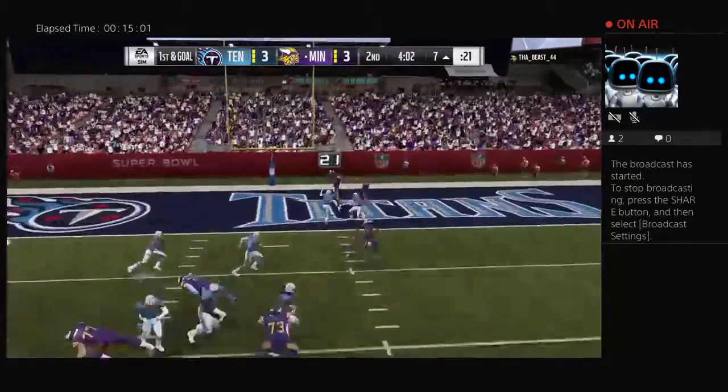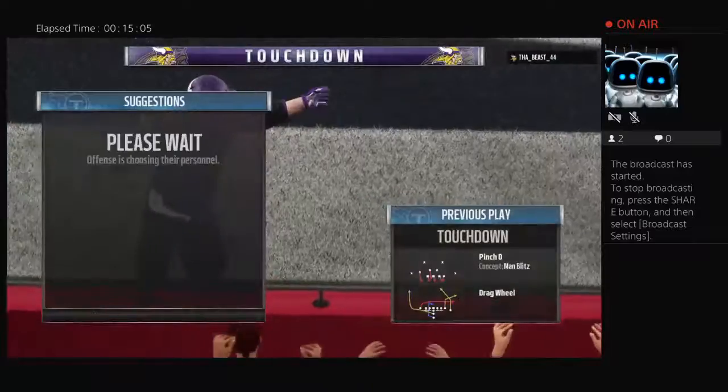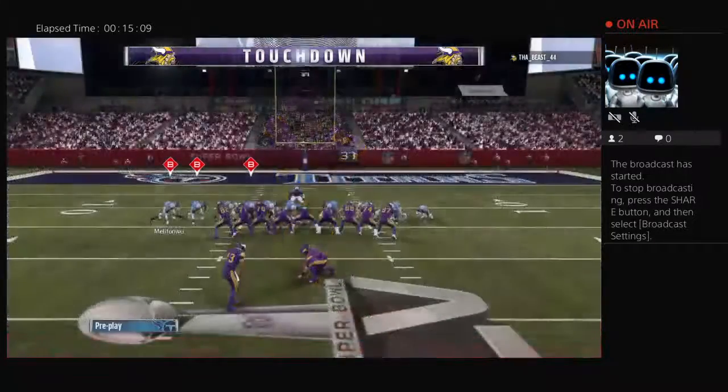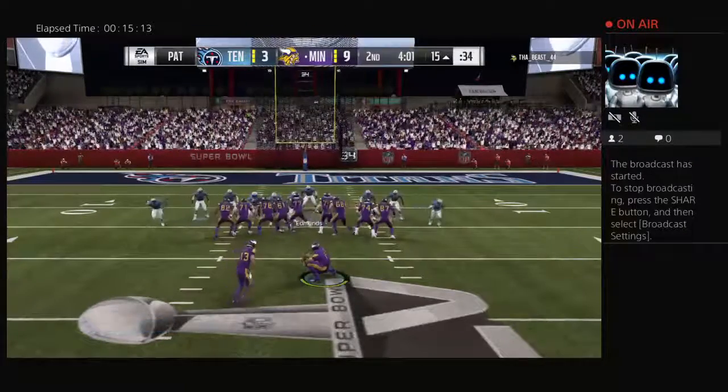Jackson. It's caught in the end zone. Touchdown, Minnesota. With the first touchdown of this Super Bowl. And the Vikings are able to strike for 6.